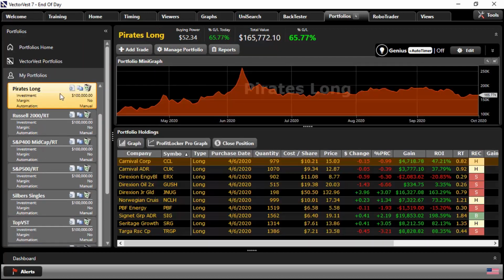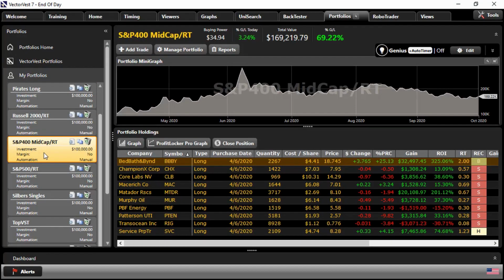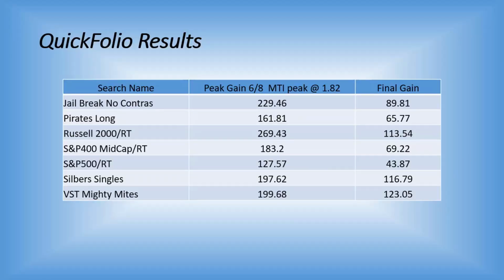Again, starting from the top, Pirates Long, Russell 2000 RT, S&P 400 Midcap, they all peaked with the market on June 8th, then pulled back and moved down to sideways as these stocks finished their blast-off phase. Some of them pulled back more strongly than others. I built this table to make the numbers easier to follow, measuring their peak gain, by the way, as the MTI indicated overbought conditions, market topping conditions, and their final gain.